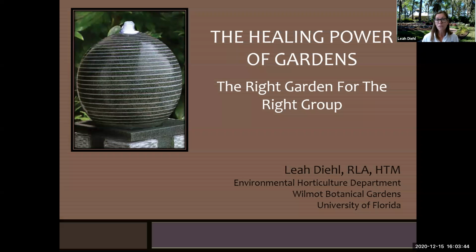Gardens that thrive and that are successful are usually the result of good design, but they are also very much the result of purposeful and good programming. And that's one of the things I want to get across today. No matter what type of healing garden you're thinking about, or working in, or dreaming about, the programming aspect of it is really important.